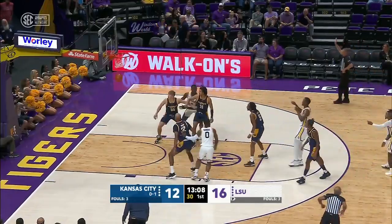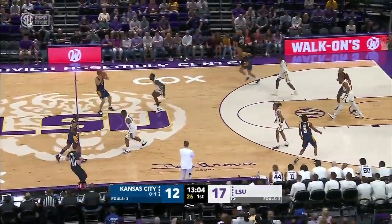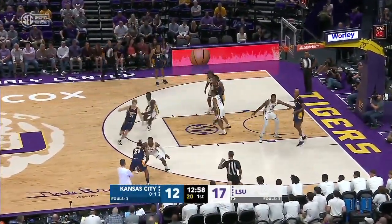And he was an all-SEC second-team preseason selection. That comes with a lot of accolades when you're the Ohio Valley Conference Player of the Year and the leading scorer. And, of course, one of those leaders on the floor for Matt McMahon because he knows McMahon's system, having played for him at Murray State. Kendall Coleman in the game now for LSU.